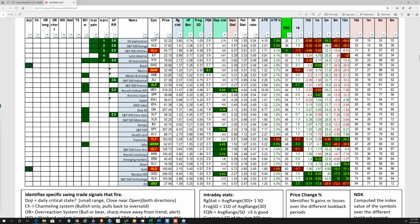Would you have predicted that? No. Did you know that? I didn't until I saw the green light flash. And then like a raccoon, I go study it. Look at the 3-month performances. UDOW up 75%. Of course, it's the triple leverage Dow. That's why that is the case.